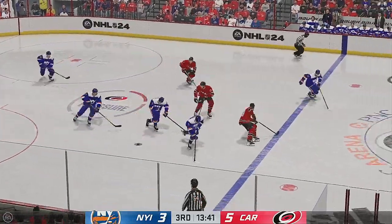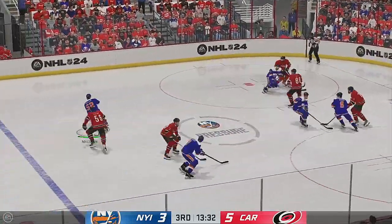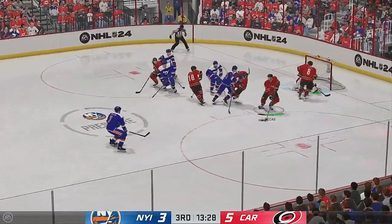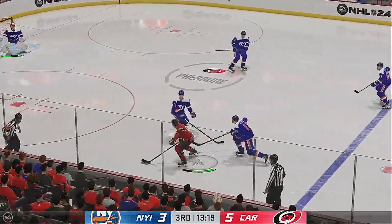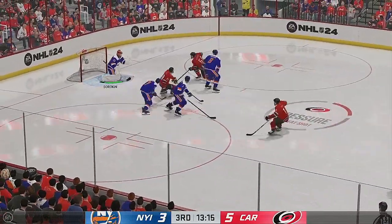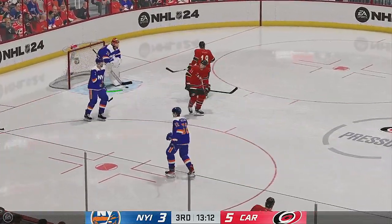Oh, and he takes possession of the puck from off the wing with the centers all locked up there off the draw. Back to the blue line. Front of it for the block. On the attack into the offensive end, right up the gut. Flashes the leather. What a save by Sorokin.